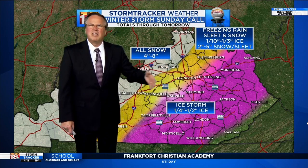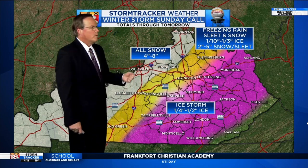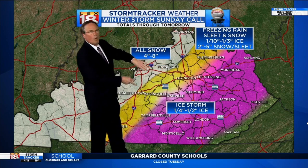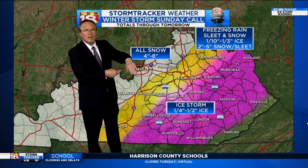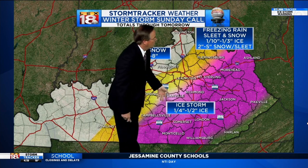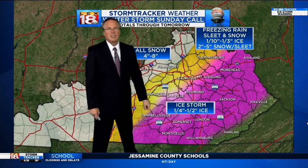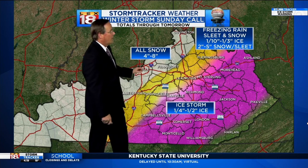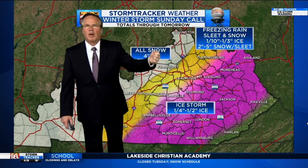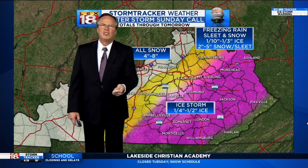It's evolved as we've gone from Saturday, and the evolution has been from southeast to northwest with the storm, and we finally are getting the final throes of it here. But the ice storm warning, you see a quarter to a half inch of ice, and that will be a problem in southeastern Kentucky. Through the central, and that's the tricky zone because you're going to get something of everything. Freezing rain, sleet, and snow.